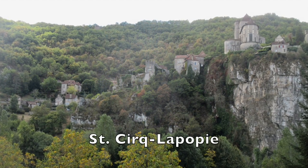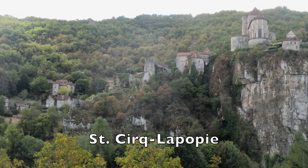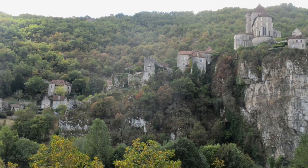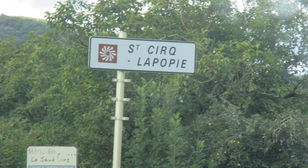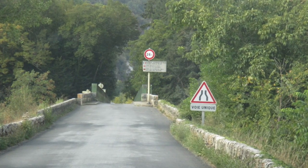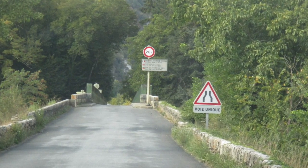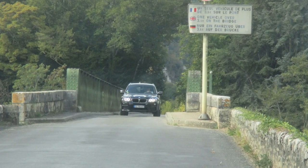This village is located over 300 feet above the Lot River. The medieval village was named the favorite village of the French in 2012 by TV viewers. It has 13 listed historic monuments, and the entire town is almost a museum. From the north, this is the only entrance into the village that's up on the hillside. A one-lane bridge.